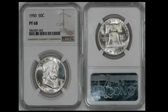The next one that we have is going to be number 7, my favorite number in the whole wide world. But this is not personally my favorite coin, but it is a very important coin. 1950 Franklin half dollar. It's not like any run-of-the-mill business strike Franklin. This is a proof.